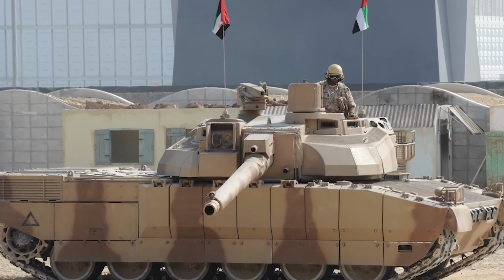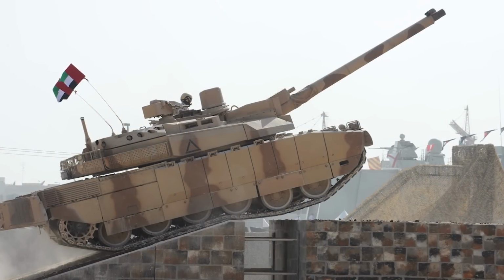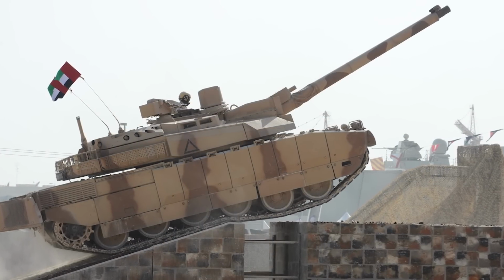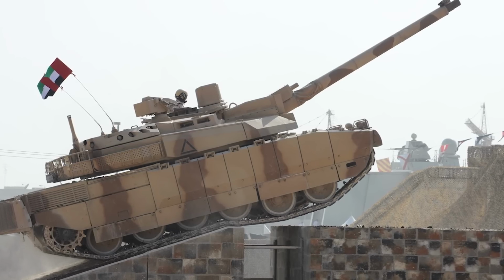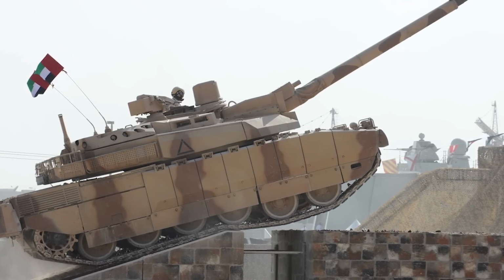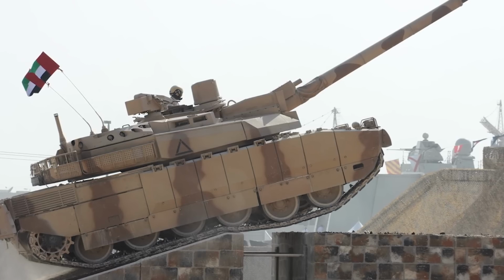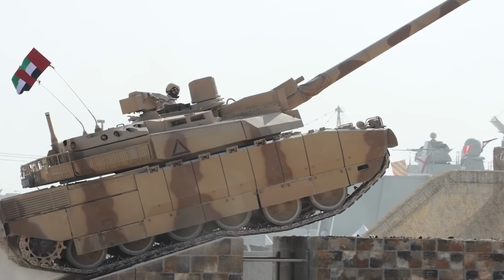However, 46 of them are classified as armored recovery vehicles as well. In total, there are approximately 862 of these LECLERC tanks that have been made in today's world, and it is unfortunate that not many other countries have had a major interest in it over the years. However, a few countries like Qatar and Colombia have shown interest, but nothing is official so far.